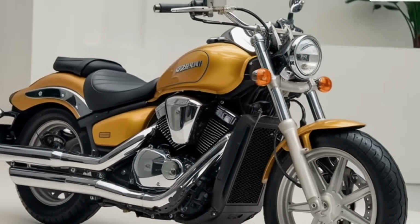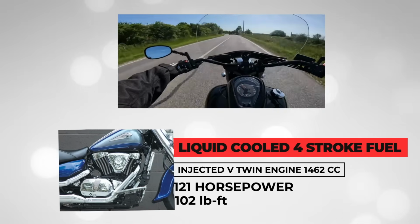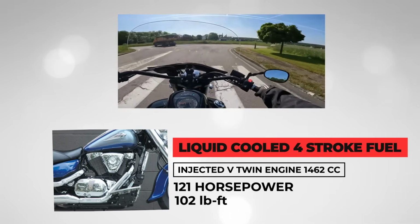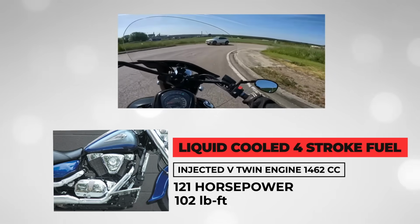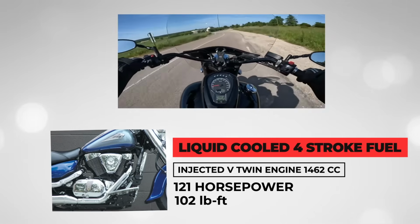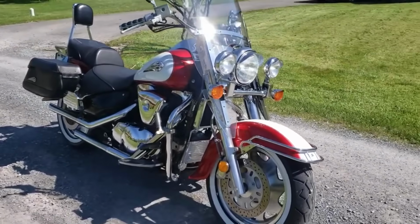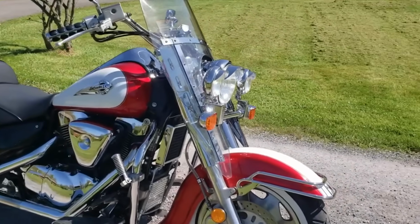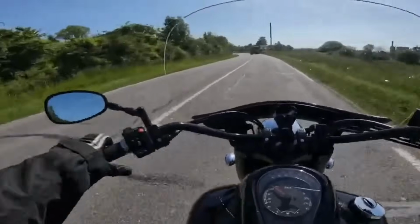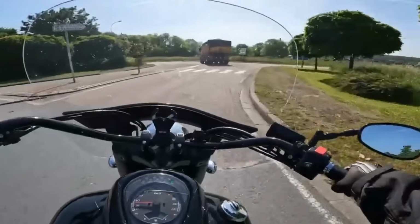What you're dealing with here is a true power cruiser. At the core of the machine is a liquid-cooled, 4-stroke, fuel-injected V-twin engine with a displacement of 1,462 cubic centimeters. It delivers 121 horsepower and 102 pound-feet of torque, giving it enough low-end grunt to pull highway speeds in one breath and make passing maneuvers feel almost arrogant. Paired with a 6-speed constant mesh transmission, the power band feels smooth but aggressive, perfect for long, straight roads or twisting mountain routes alike. This bike doesn't just talk the talk.